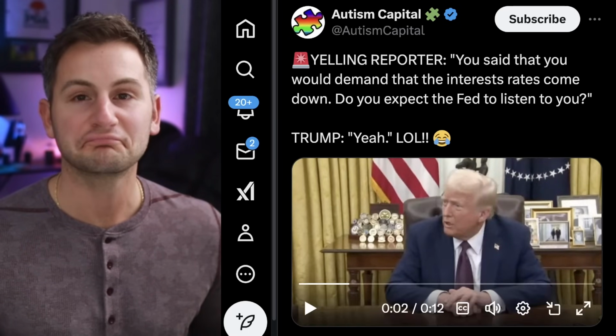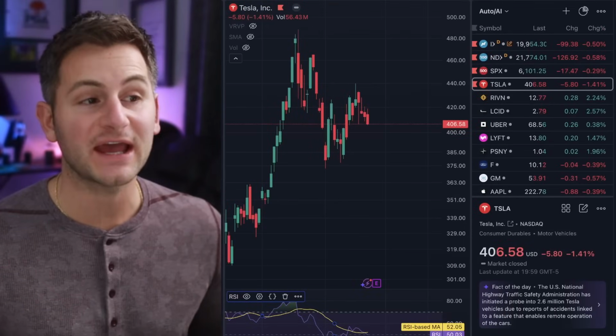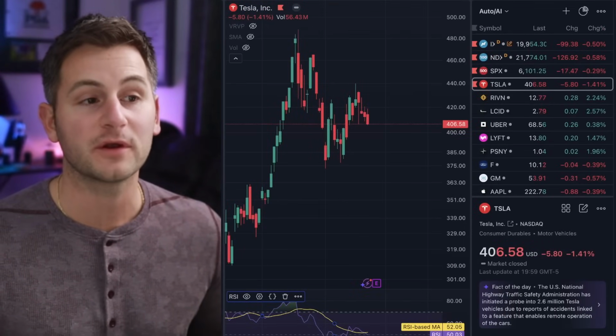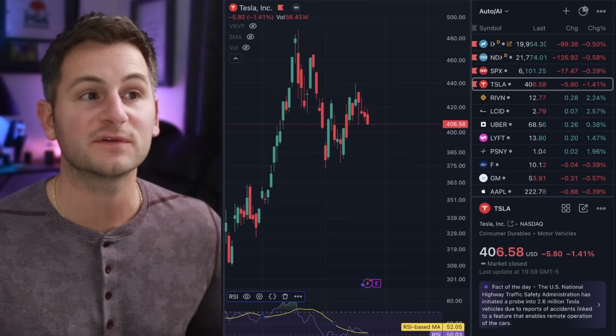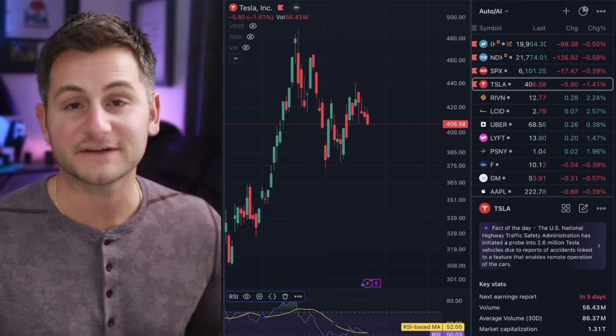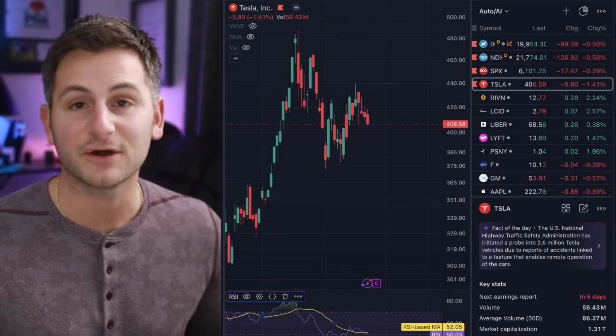Yeah. Tesla stock closed the week at $406.58, down 1.41% on the day, while the Nasdaq was down 0.5%. It was another very low volume day for Tesla, trading about 35% below the average.